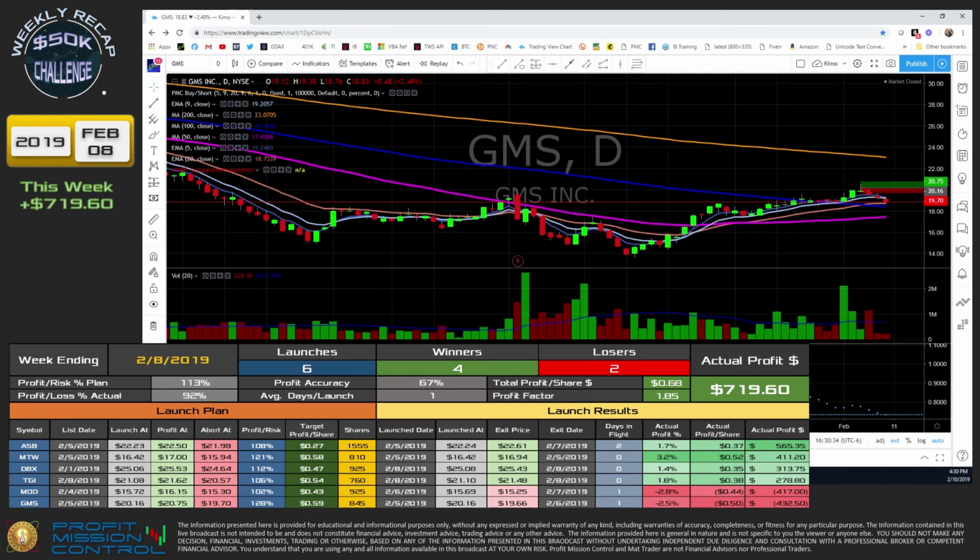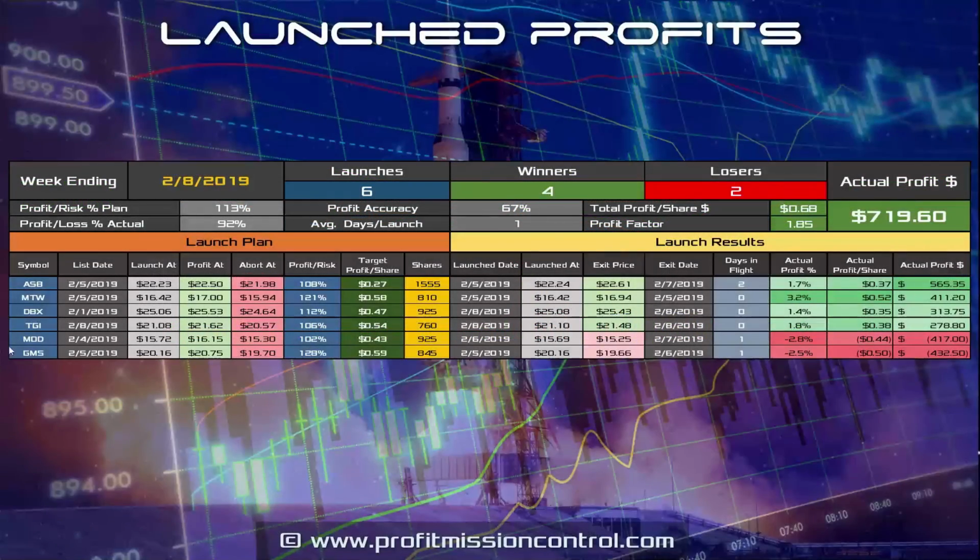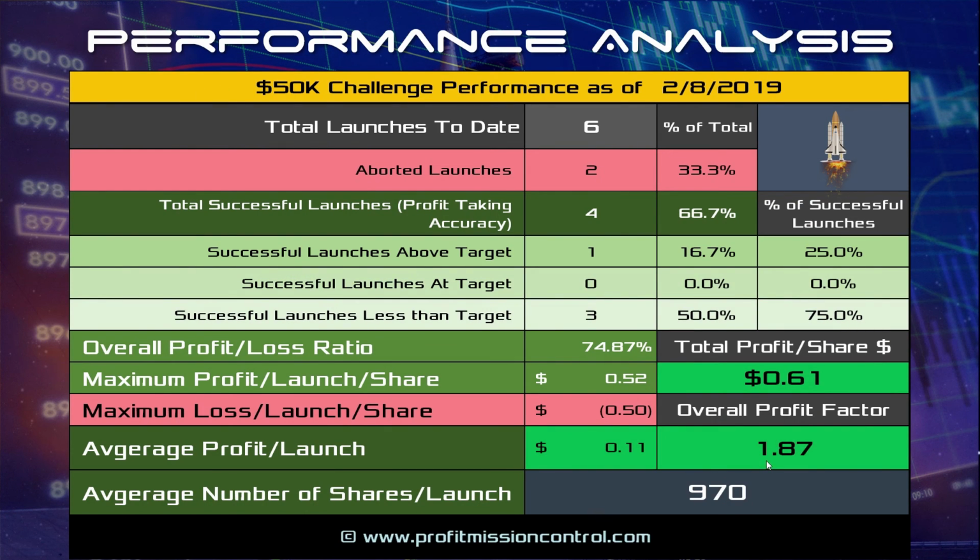All right, so that is pretty much the summary for the launch list this week, the weekly recap. Let's see what else we have. I just want to show you the very first statistics card for the challenge as of the end of February 8th. 6 launches, 66.7% accuracy, and the overall profit to loss is 75.87. Our maximum profit per share was 52 cents. Our maximum loss per share was 50 cents. Overall profit per share is about 0.61, and the overall profit factor is 1.86. The average number of shares per launch was 970, which is close to my target of 1,000 shares.